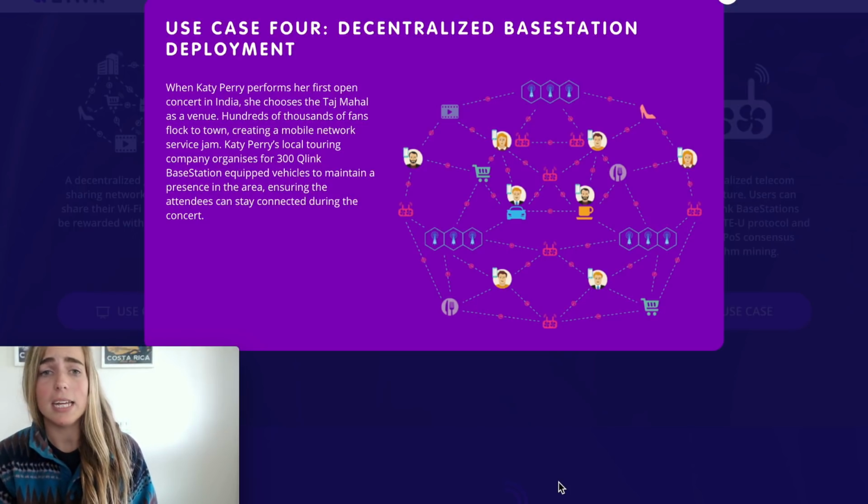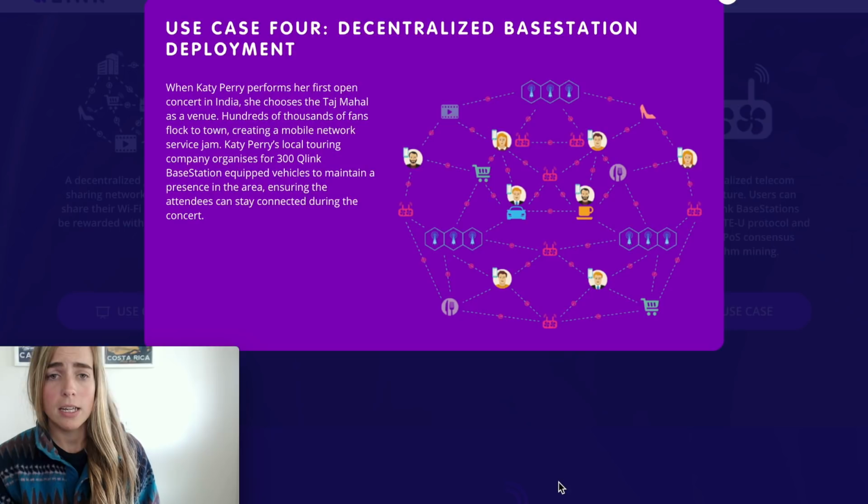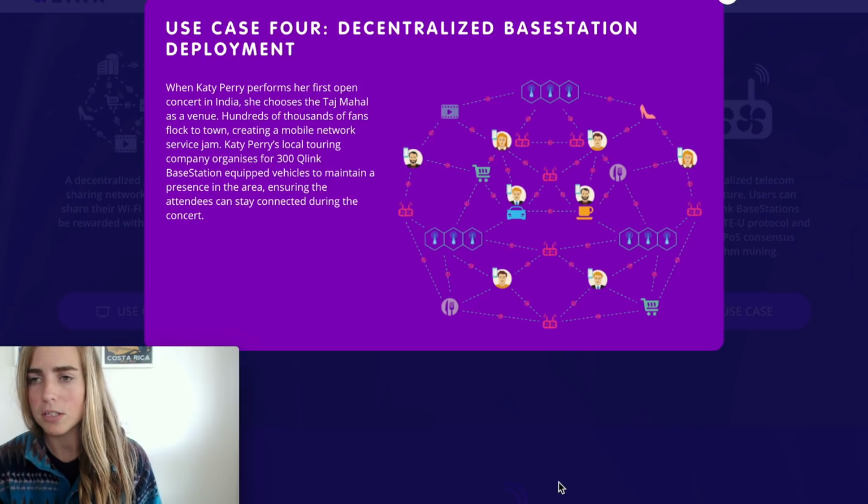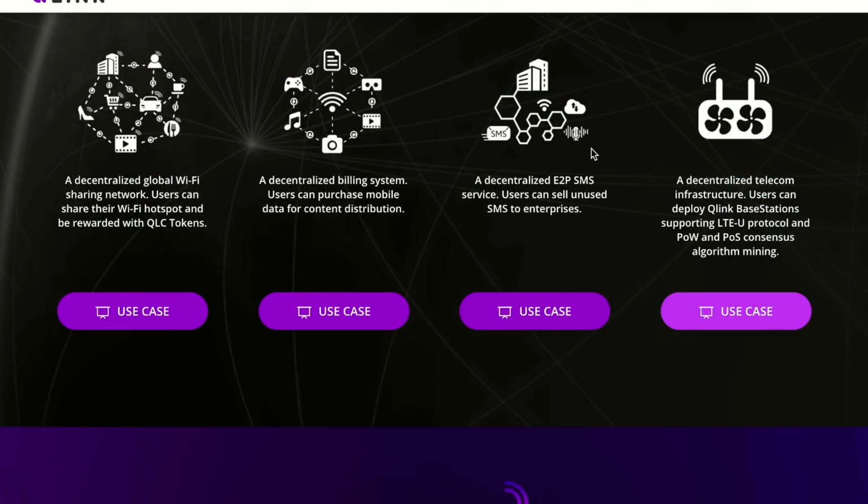So it's pretty neat. It's a valid product that has an adaptation that we don't generally see with a lot of tokens or a lot of coins. And that's why I'm kind of bullish on QLINK, because there's a working product and I see the capability of where it could go and also what it can be implemented for.